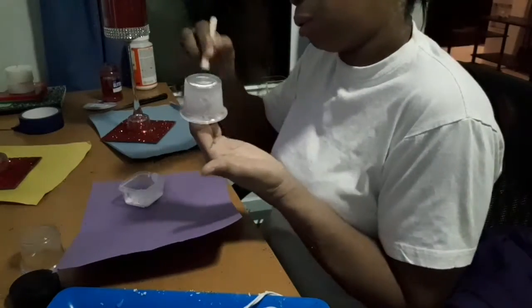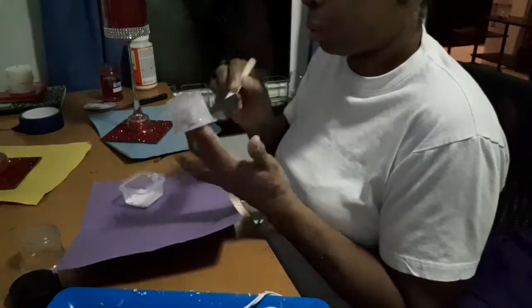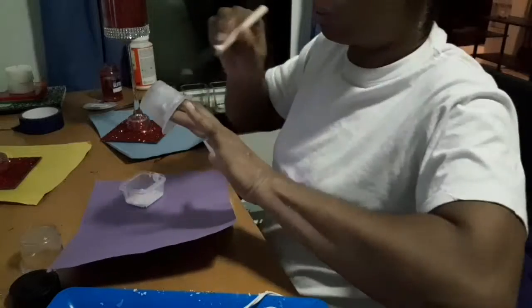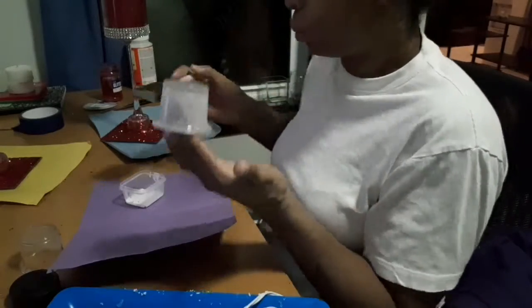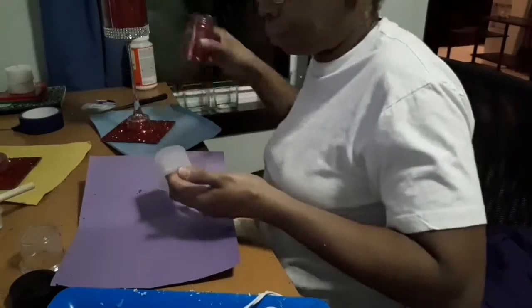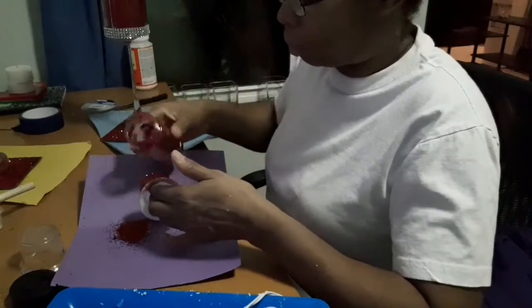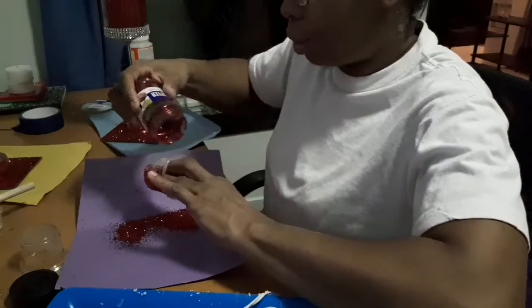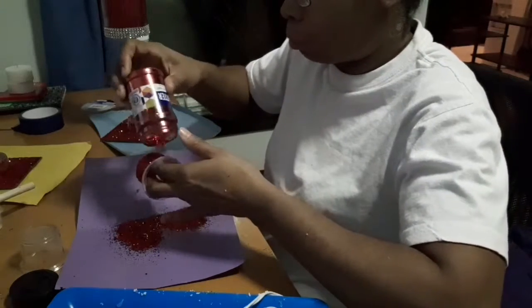And I'm going to wait for these to dry. I'm going to probably wait an hour or so for these to dry, because I want the glitter to stick to it, so that when I put the sealer on there, the glitter won't come off.